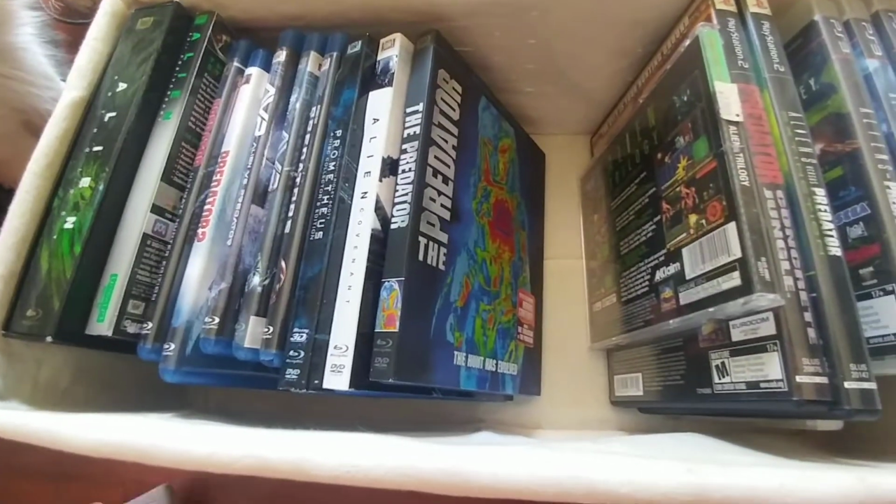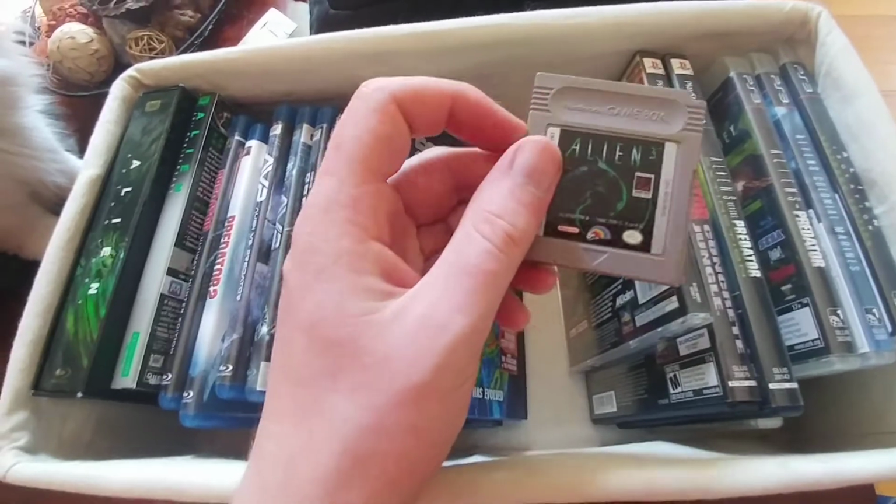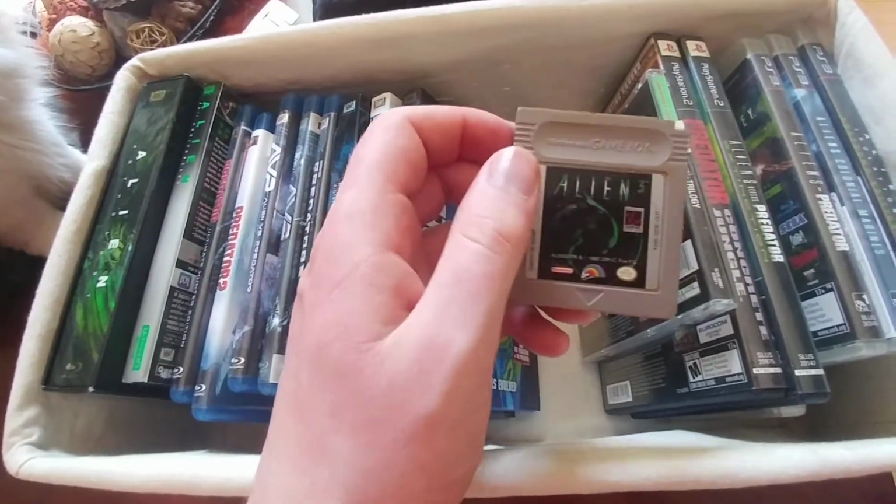But, now I guess just get these out of the way. Alien 3 on Game Boy. Bought this off my friend Donnie.